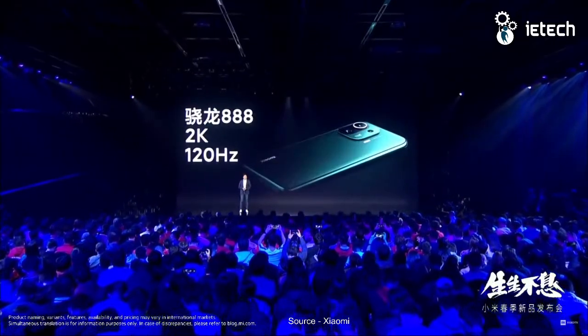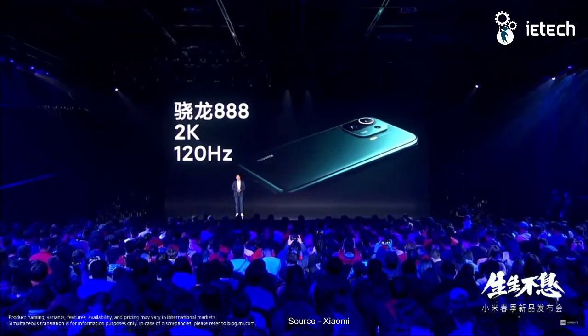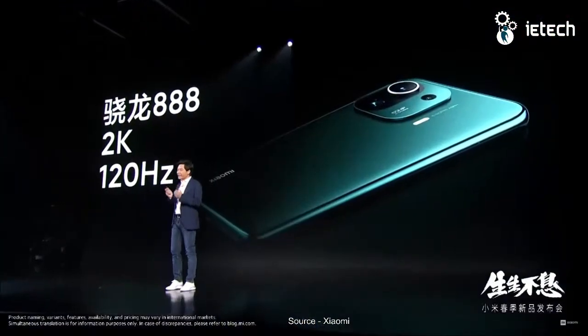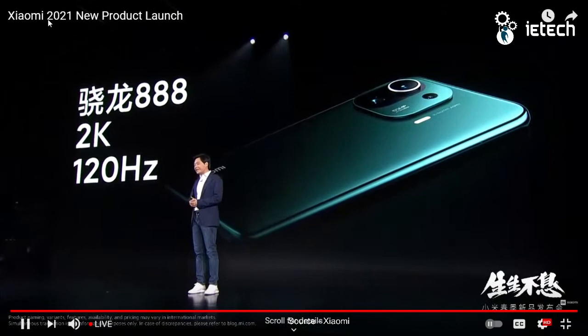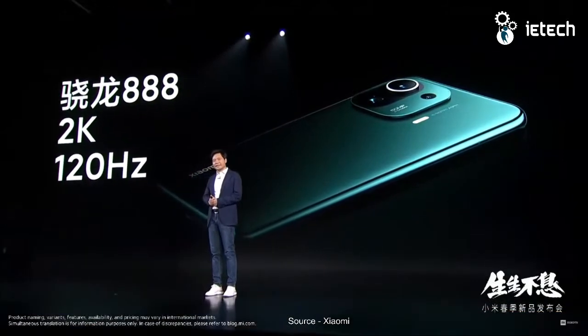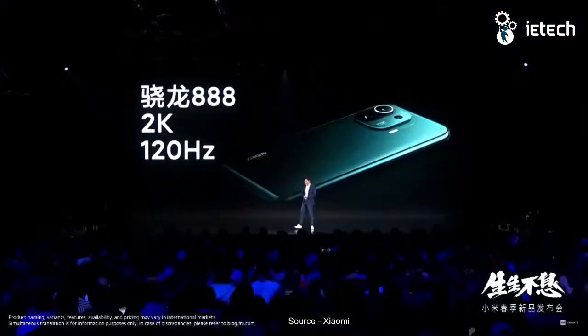Really good. Snapdragon 888, 2K display, 120Hz refresh rate. This is the top level configuration of the flagship phone. So these features are great, but they also consume a lot of energy. Now, flagship phones equipped with these features, in addition to Mi 11, usually struggle with battery life.